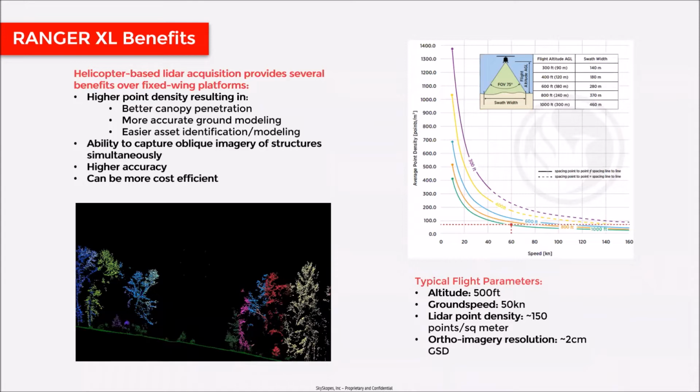Where rotorcraft really shine, like I talked about, is flying on the power lines where you're 300 to 500 feet AGL flying at 50 knots. That's just not a good, safe profile for an airplane, whereas helicopters allow you to do that, all while making tight turns to be able to follow the power line. So with that, flying lower and slower, we get better canopy penetration and more accurate ground modeling.